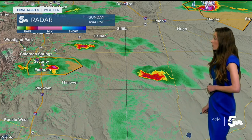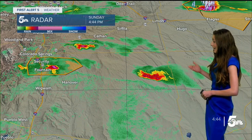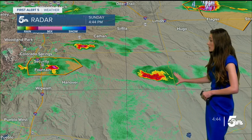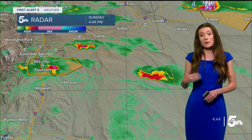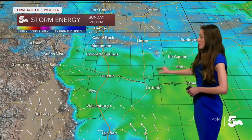So we do have another storm. This was issued for a severe thunderstorm warning, but that has since dissipated. But we could still see some stronger wind gusts and maybe some pea-sized hail associated with that as well. So let's take a look at what is really going on here.